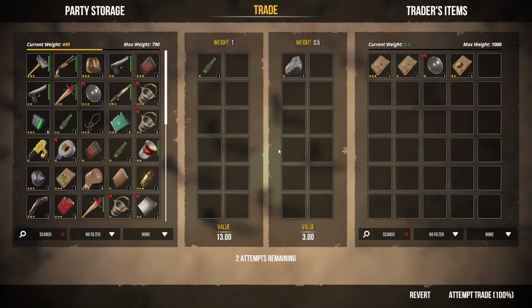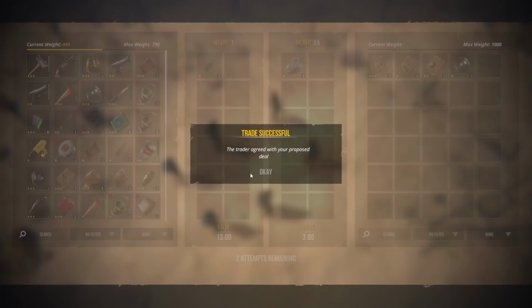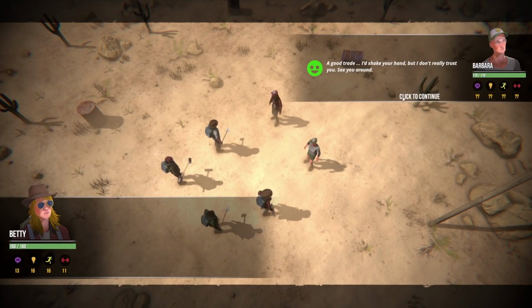We don't want that because it's horrible and rubbish. Okay. We'll take a lens. Is that? Oh no, I'm not even that bothered. Do you know what? That's fine. It'll be a terrible trade, but it's okay. We don't want that stuff anyway. So there you go. A good trade.